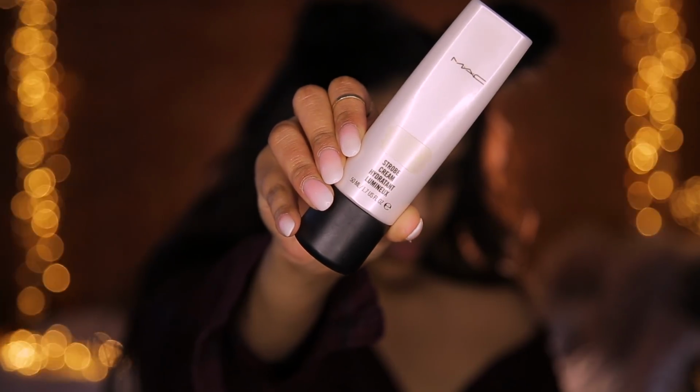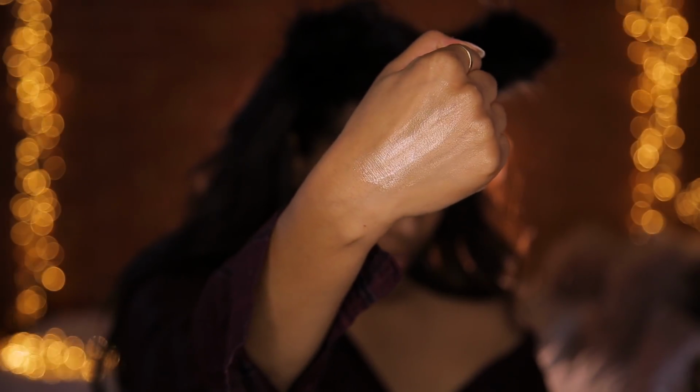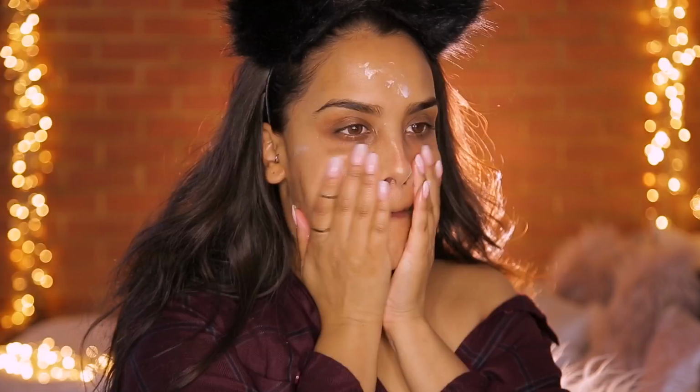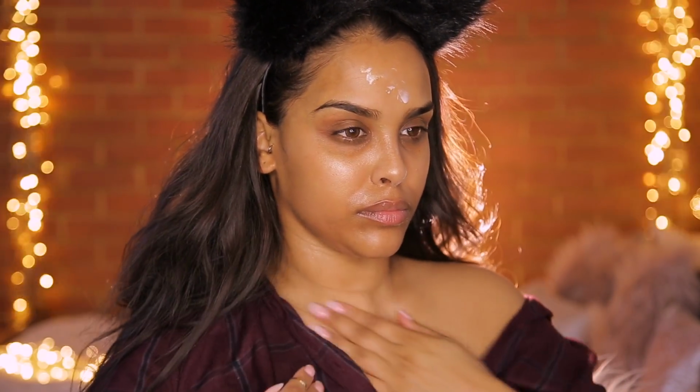Okay, so once that's done, I'm going to be using the MAC's Strobe Cream in the shade Goldlite. I love this stuff. It has a really nice kind of gold iridescence to the skin, which is beautiful. And because I'm using quite a matte foundation, I want some of that dewiness to still come through. So I'm going to pop this all over the skin and then just blend out using my fingers.